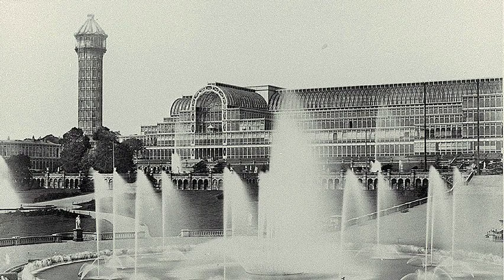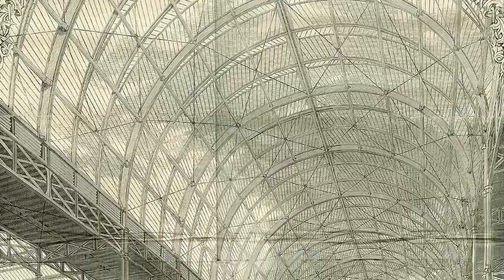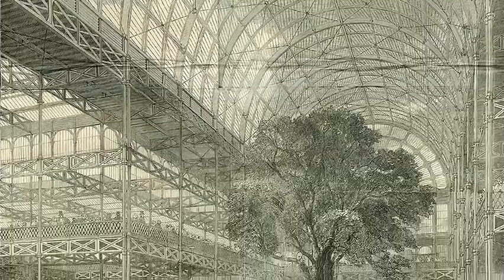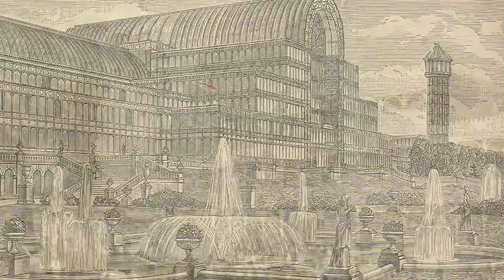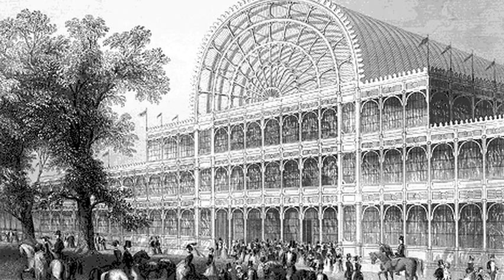The Crystal Palace was a cast iron and glass building originally erected in Hyde Park, London, to house the Great Exhibition of 1851. More than 14,000 exhibitors from around the world gathered in the palace's 990,000 square feet of exhibition space to display examples of the latest technology developed in the Industrial Revolution. Designed by Joseph Paxton, the Great Exhibition building was 1,851 feet long, with an interior height of 108 feet.